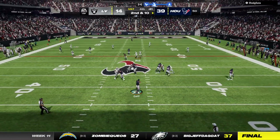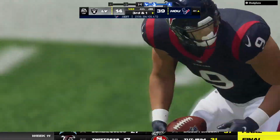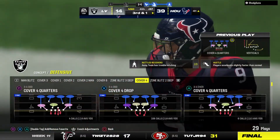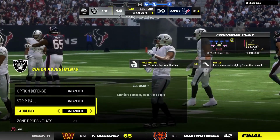Goff going to throw it. That's caught left side by the tight end, Jordan. 9 yards, not quite enough, and they'll be left now with 3rd and 1. He's been quiet today in the passing game, just his 2nd catch.